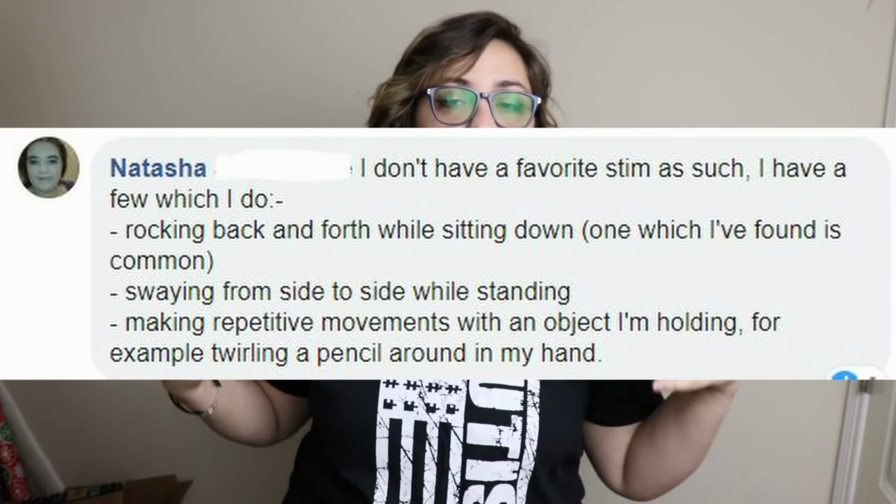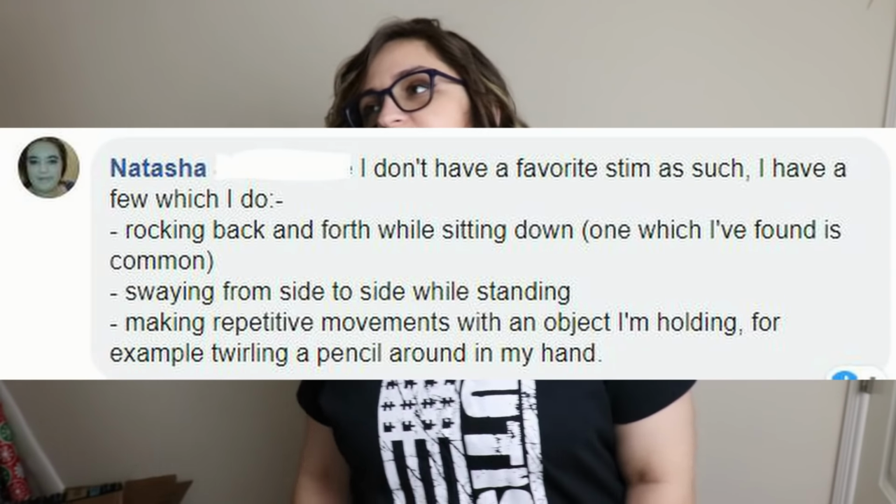Alright guys, this is very dramatic looking. Tasha said that when she's standing, she'll do the side to side, so we're gonna try side to side, specifically standing.